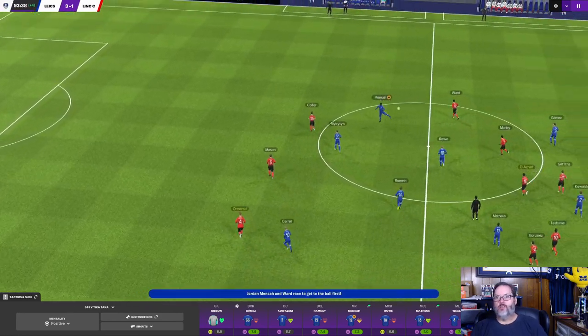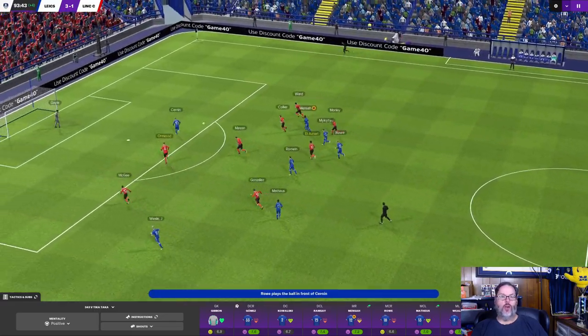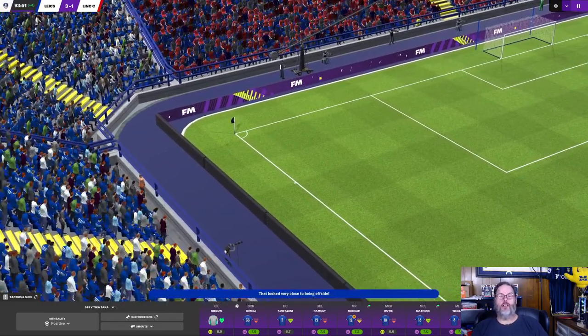Final minute. Mensa heads it down. Rose on the ball, through ball to Cernan. It bounces off the post. Oh.